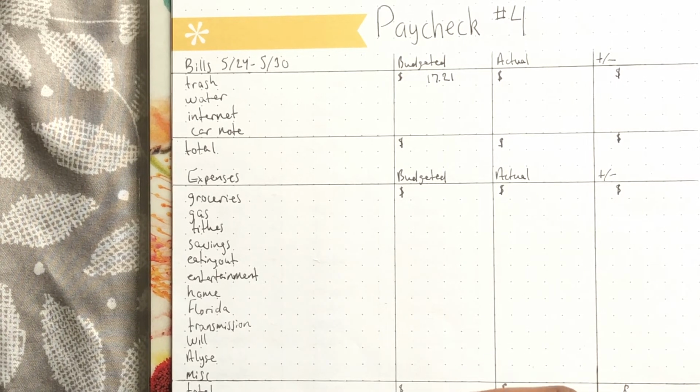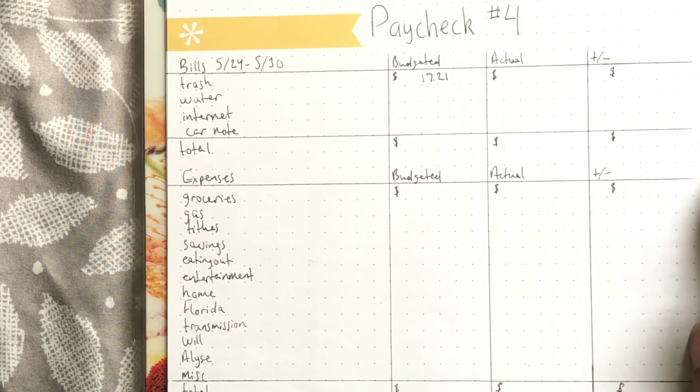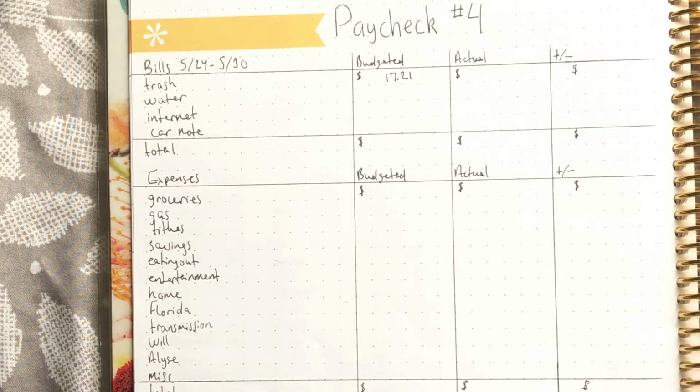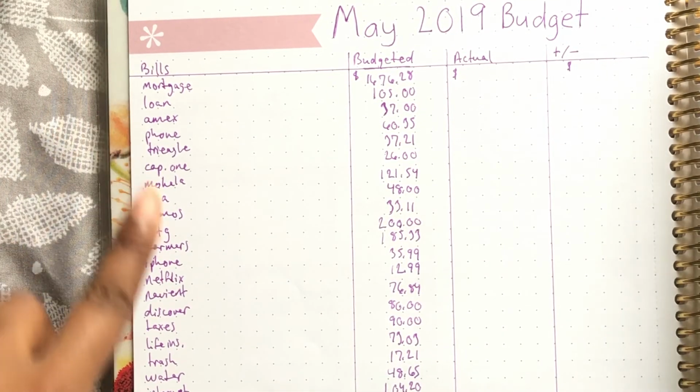Our water bill, if you saw, I think paycheck number 2, or maybe even number 1, or maybe even the monthly budget, I was saying that we ended up getting a credit on our account for our water bill. And so last month we didn't have to pay anything for the water bill, and then this month we still had $24.70 worth of the credit left, and our bill is usually $73.35, so I subtracted the $24.70 from the $73.35 to get what I thought the bill would be, and I put that on the monthly budget here.